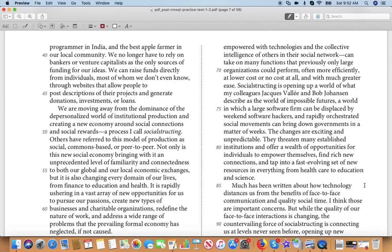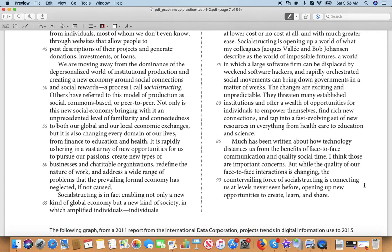All right. We are moving away from the dominance of the depersonalized world of institutional production and creating a new economy built around social connections and social rewards, a process I call social structuring. Okay, I'm going to stop you real quick. Some vocab in here I want to discuss. We're moving away from the dominance of the depersonalized world of institutional production. Yikes. Okay.